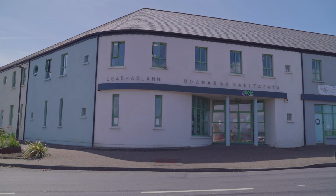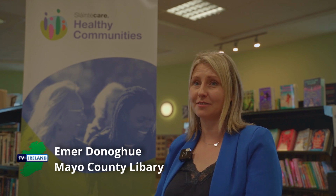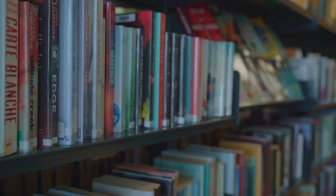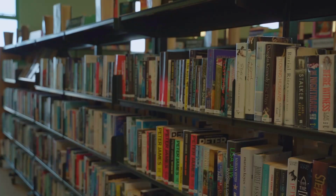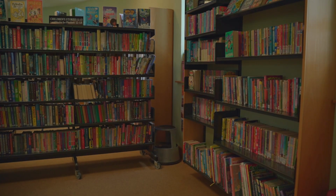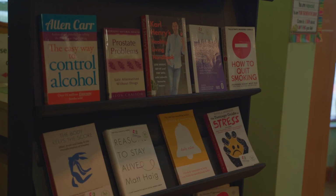So it's great. Mayo County Council library services are also playing a role in this initiative. Libraries are no longer just about books. Obviously, we still have a fabulous range of book stock, but there are so many other exciting things happening in libraries at the moment. Healthy Ireland at Your Library is part of our national strategy, and what we do is we provide relevant book stock chosen by medical professionals, e-books, e-audio, physical books in all our branches across the county.